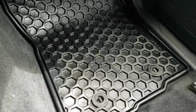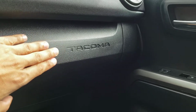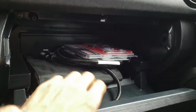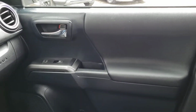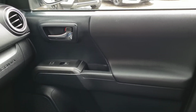In the passenger side footwell, you've got the same great all-weather mats, and just above you've got your glove box with the Tacoma nameplate embedded right into the plastic there. And if we open it up, you'll find the owner's manual, as well as lots of room inside. And over on the passenger side door panel there, you've got the same great design that we found on the driver's side, as well as of course the controls for the power locks and the passenger side window.